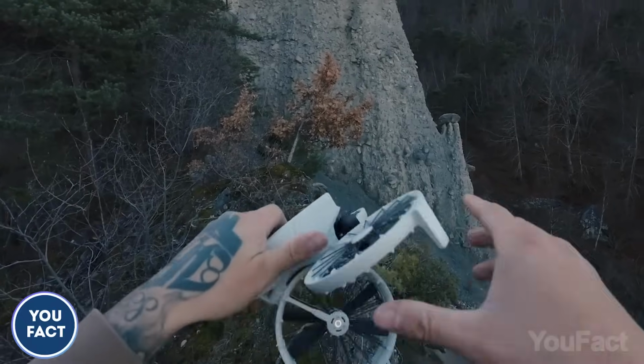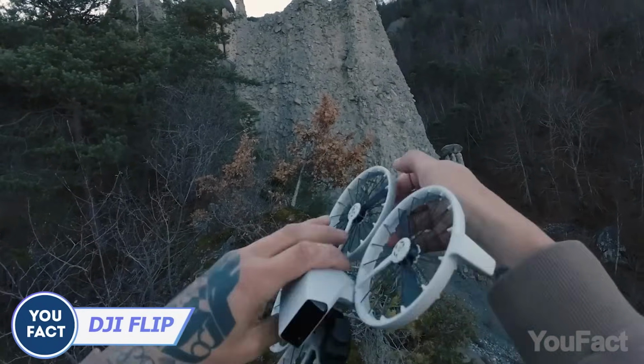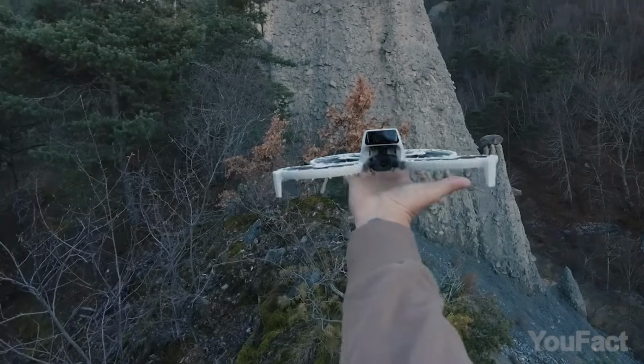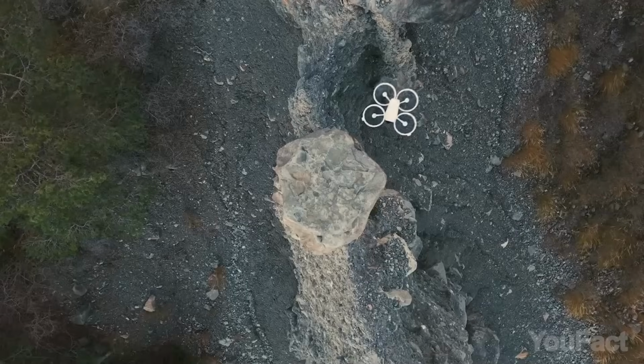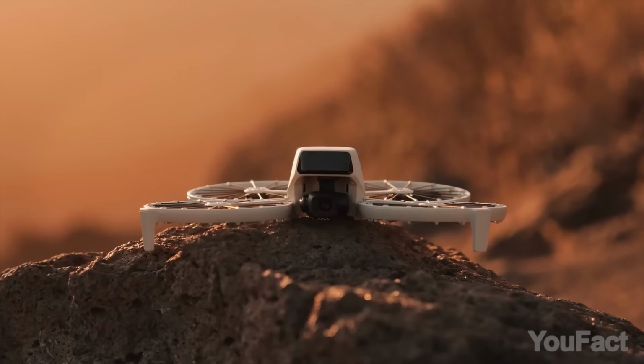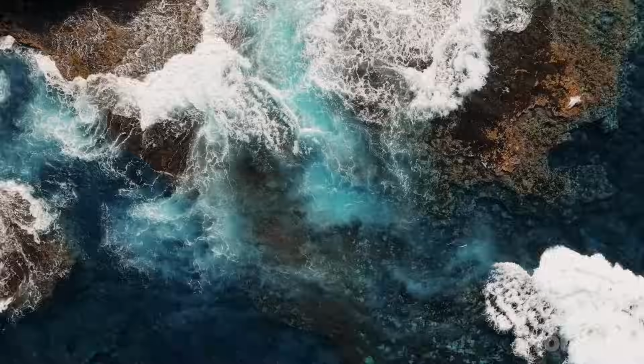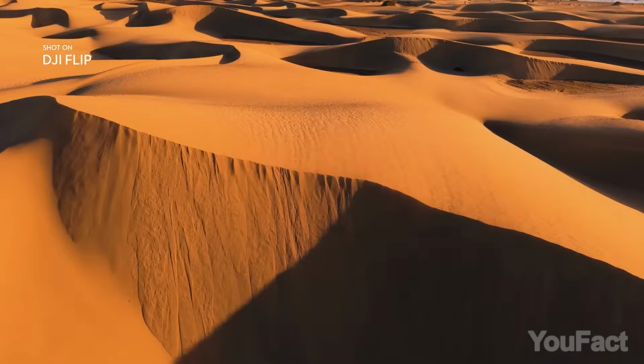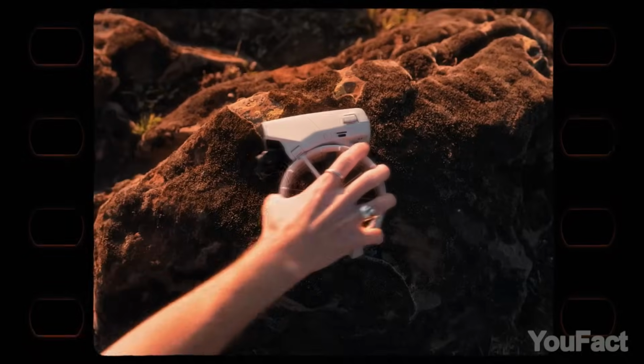If I were buying a drone right now, this would be my top pick. The DJI Flip is ultra compact, unlike my DJI Mavic Pro Cine, making it perfect for travel and quick flights. Sure, it doesn't have a Hasselblad camera, but it still delivers stunning 4K 60 frame per second HDR video and even shoots portrait clips in 2.7K.